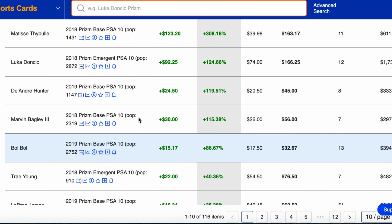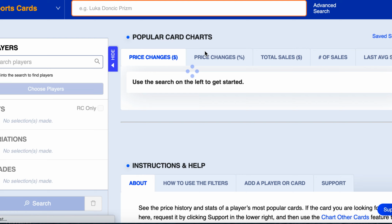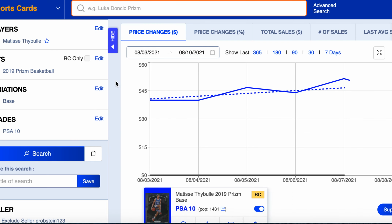Next on the list, and number 1, surprising number 1, Matisse Thybulle. He had a good Olympics. They got the bronze. 2019 Prism base, pop count of 1431, 11 sales in the week, up a staggering 308%. Let's go to the chart and see what in the world is going on here. Something seems amiss.